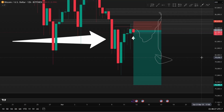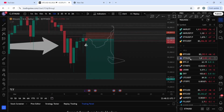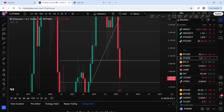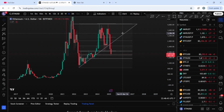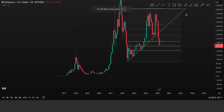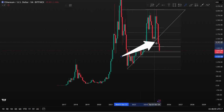I'm going to switch over to ETH, take a look at that, and we'll start off on the monthly, kind of work our way down just real quick. Yeah, I had this trend line here. It's clearly broken through that. The monthly is bearish. It's closed. The monthly is bearish, right? We closed below here. This candle closed below these wicks.